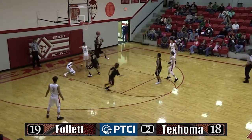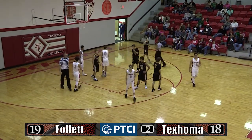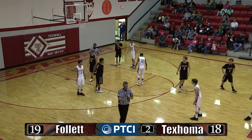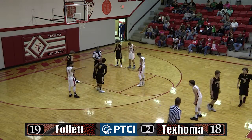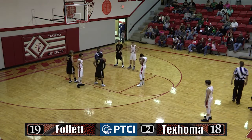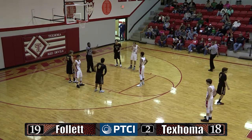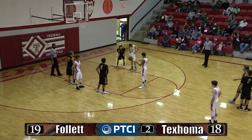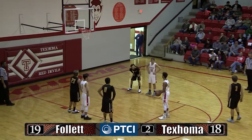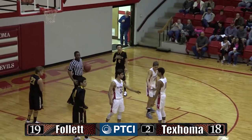Gideon with the drive from the high post, and he's fouled. Had a runner shot. Looked like it was blocked pretty cleanly. May have got him with the body, though. He had a good lean in there. Foul is on Barber. That's his first. Team's fourth foul. So Eric Gideon at the line. Misses the first one.